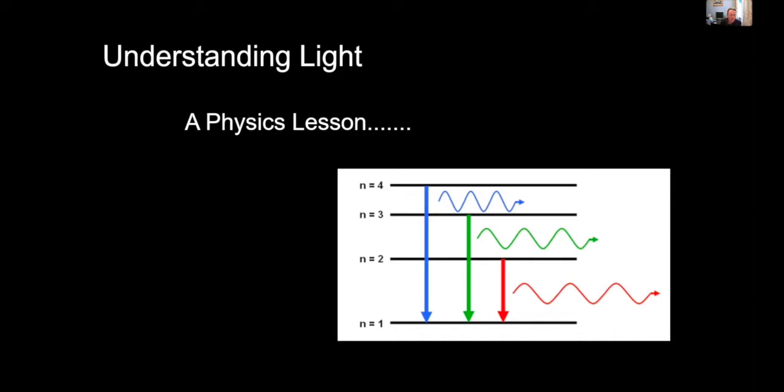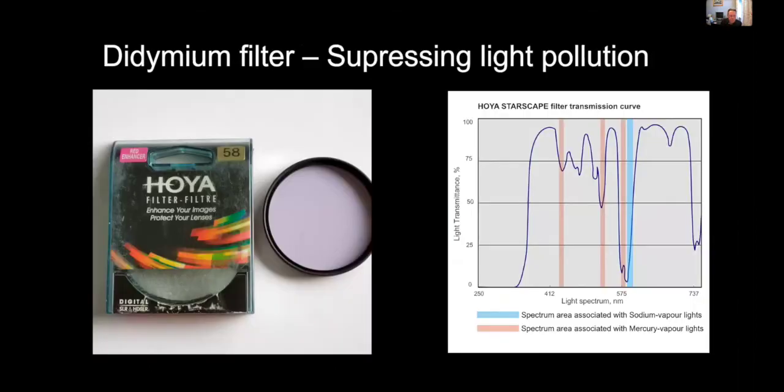This actually is useful for us because if you go to the next slide, we can look at how a filter blocks light. The filter is the dark blue line, and this is a didymium filter, and the vertical lines are the main lines emitted by sodium vapor lights and mercury vapor lights, which are mostly used in street lighting and flood lighting. So you can see from this that the filter lets through an awful lot of light, but has a trough blocking some of the worst light pollution.